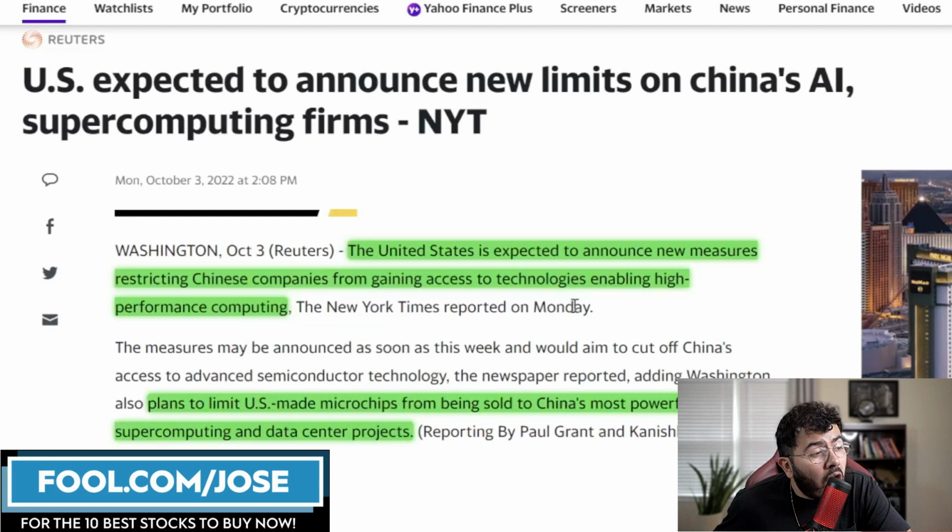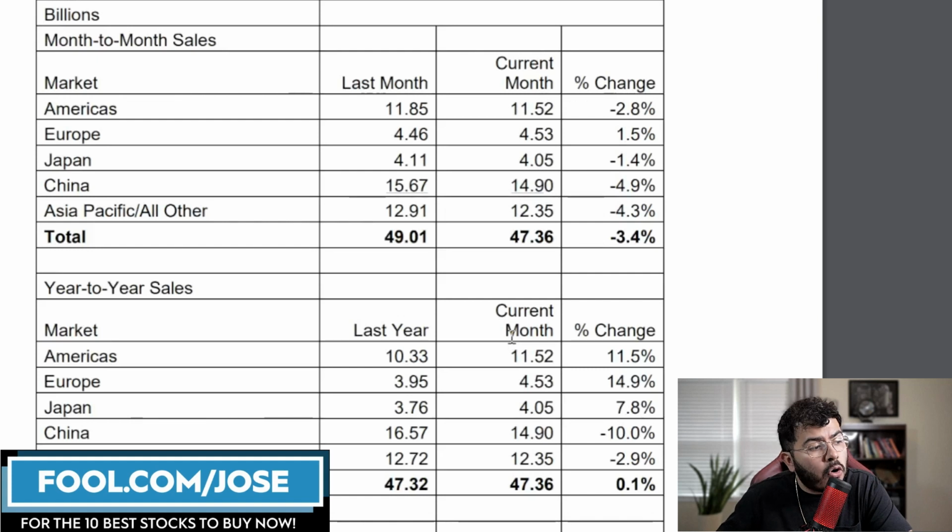The final article I want to take a closer look at is one that we have seen numerous reports online right now. The New York Times reported on Monday that the United States is expected to announce new measures restricting Chinese companies from gaining access to technologies enabling high-performance computing. If we take a closer look at the previous topics, right now we have seen that there have been numerous export bans for China. I wonder if that's also playing a role in the month-to-month revenue growth in the Chinese market and the year-to-year revenue growth.